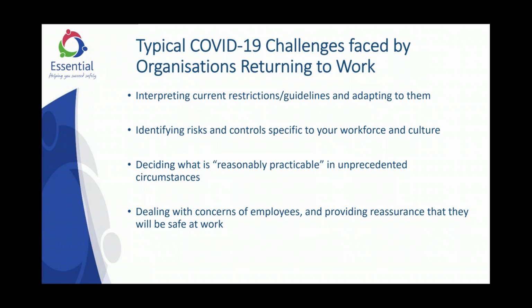One of the ways we're advising clients in that respect is to benchmark that standard against existing health and safety legislation, and we'll come on to that a little bit more later.